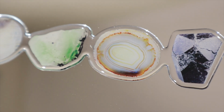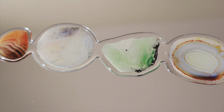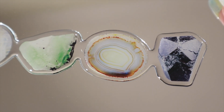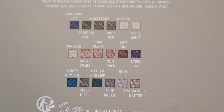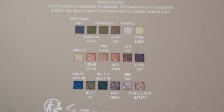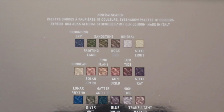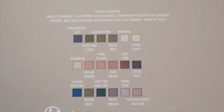And honestly, guys, look how pretty it is. The little sticker is a little squishy, and it's like your little minerals and stones, and little touches of Byredo in the actual palette itself. The eyeshadow names are printed on the back with the actual colors you will see in the pan, which I think is a very nice touch for knowing what you're putting on your eye if you're ever going to do a makeup tutorial, or just knowing the name.